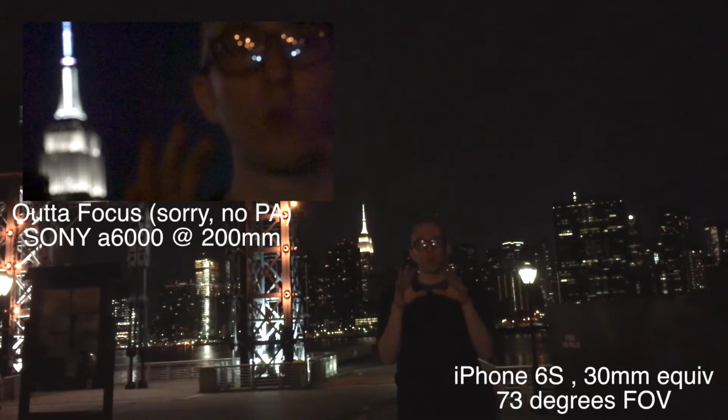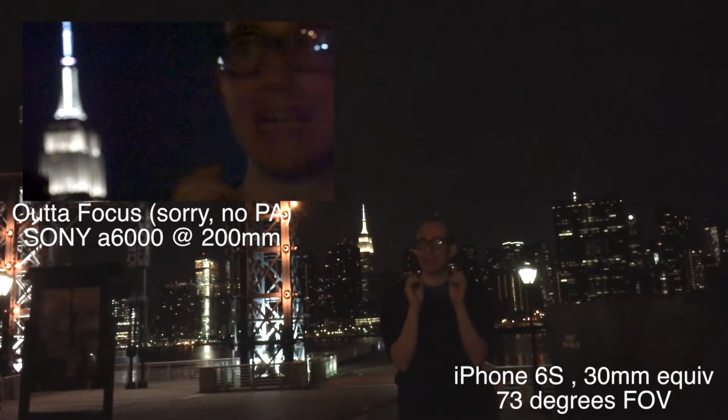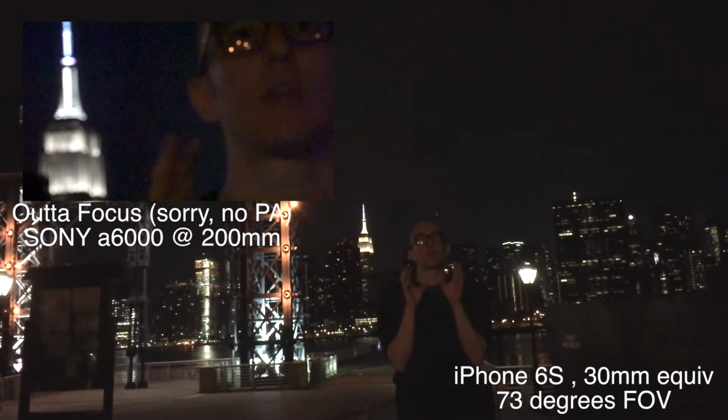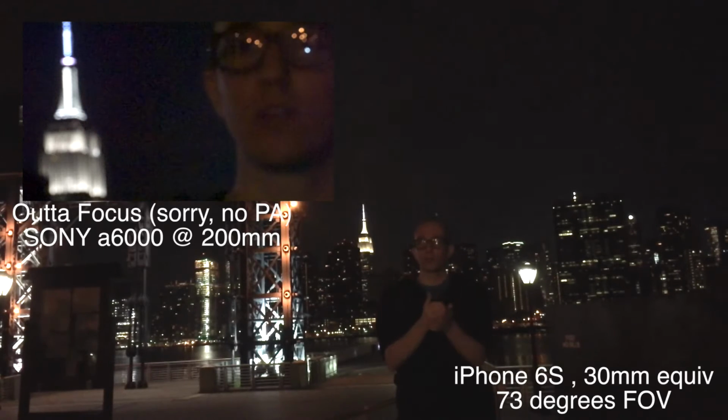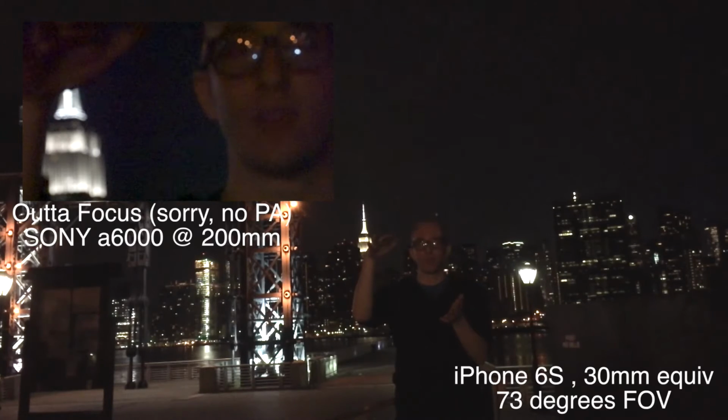All right, we're at the waterfront now. We're literally at the waterfront. I've spent enough time lining this shot up, and I'm confident that it's more or less what I'm looking for. We're at 200 millimeters, so the Empire State Building is as big as it's going to get with this lens.